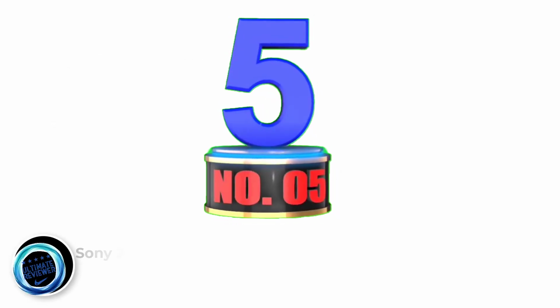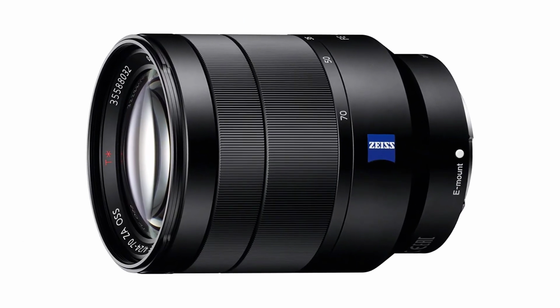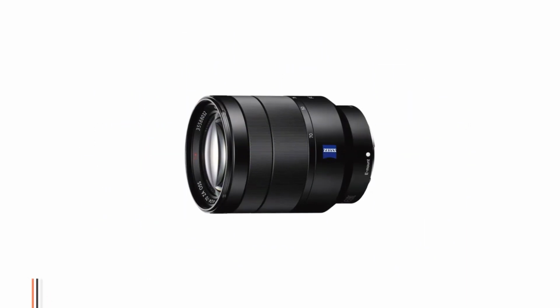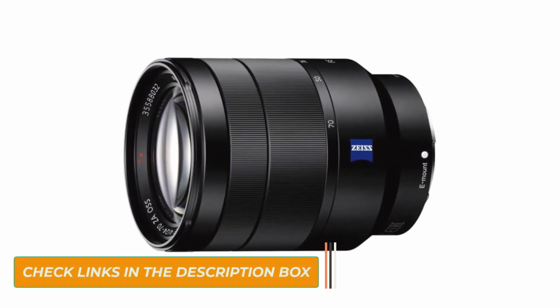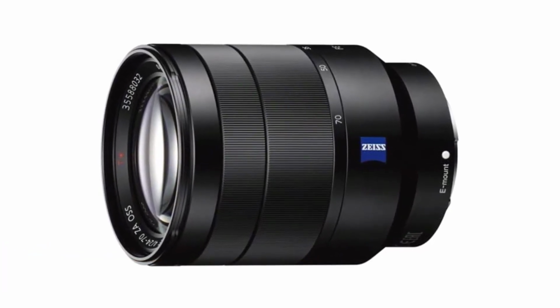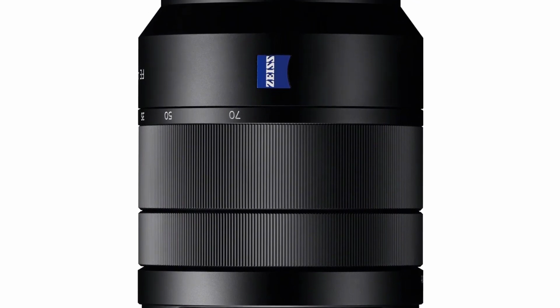Number 5. Sony 24-70mm f4 interchangeable full-frame zoom lens. The Sony 24-70mm f4 Vario Tessar T-Phase OS zoom lens is another great pick for those who are looking for a highly versatile lens that can be used in different scenarios. It does well when shooting portraits, landscapes, and even macro photography.